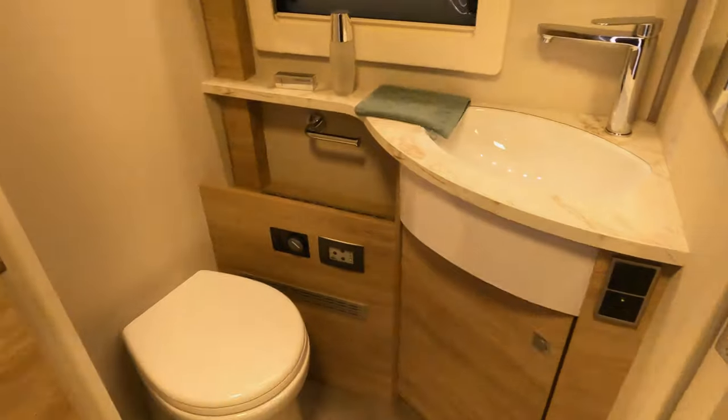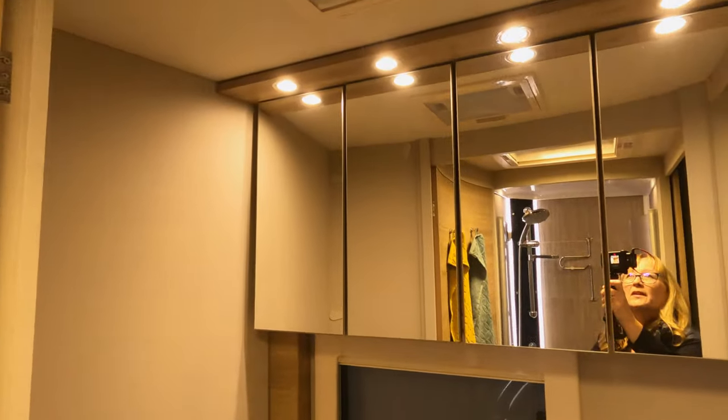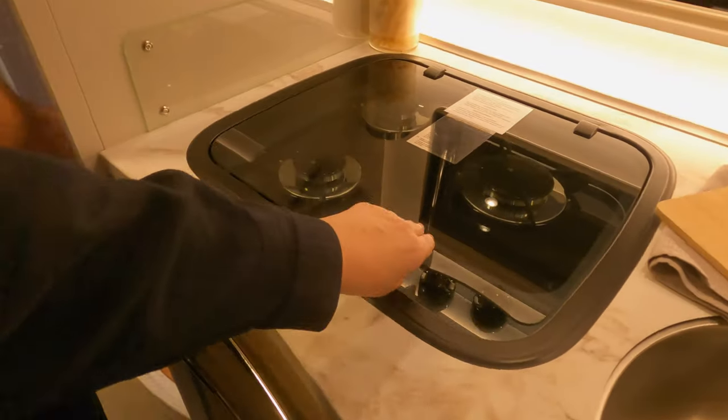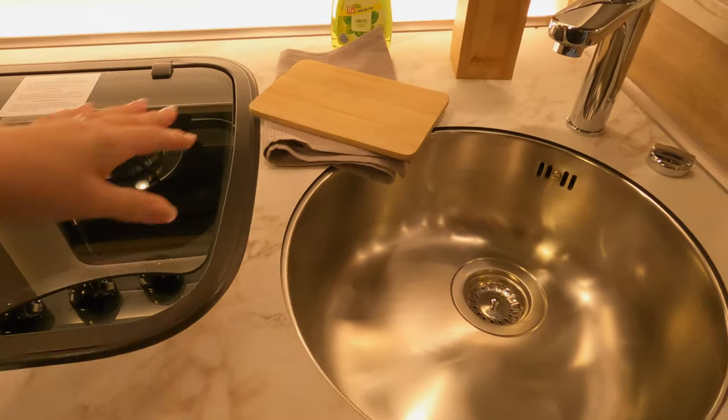Nice sink area, toilet, lots of cabinet space with skylights. It's a fabulous bathroom. And a nice curved kitchen. And you've got the three burner hob. Looks good, but in terms of practicality, nice.